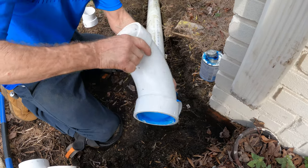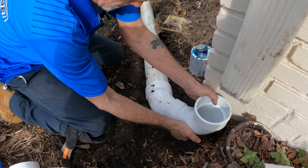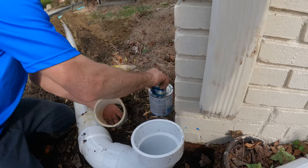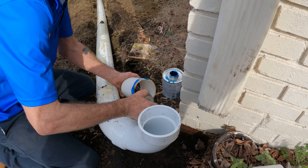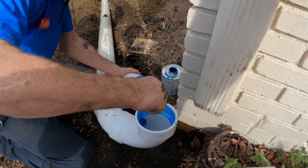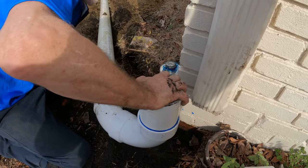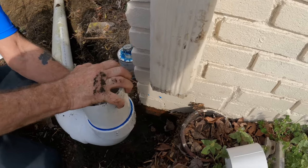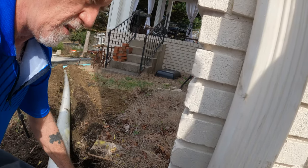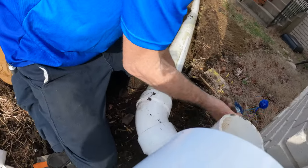Having those two elbows lets you kind of swivel them a little bit. All right. Now we drop a little riser in there. Hopefully we can swing it on in there. Yeah. We better get it. Hey, you wanna do the side? Yeah.